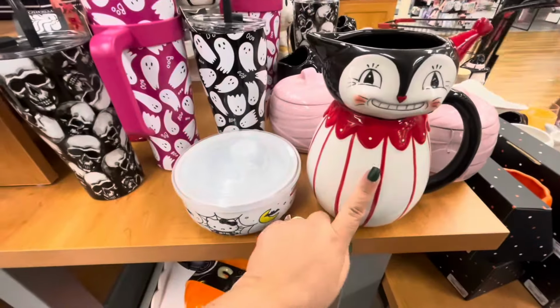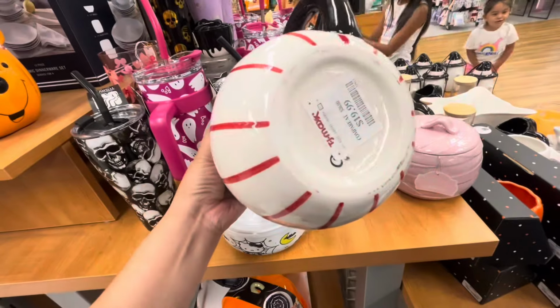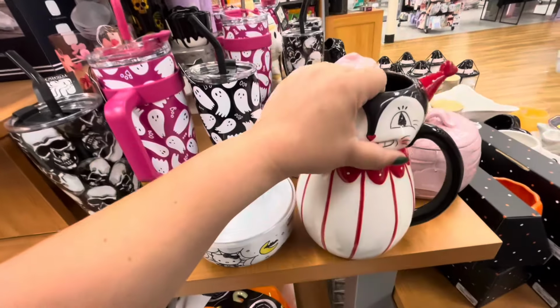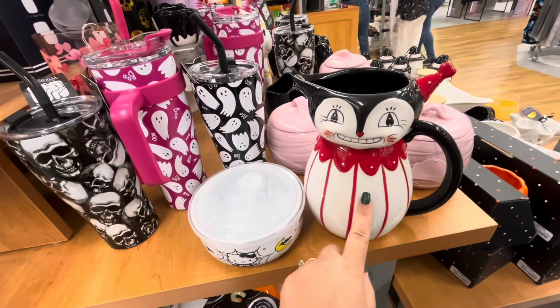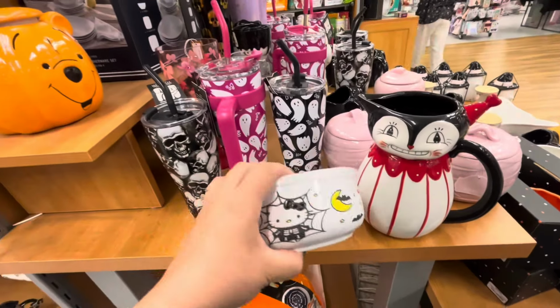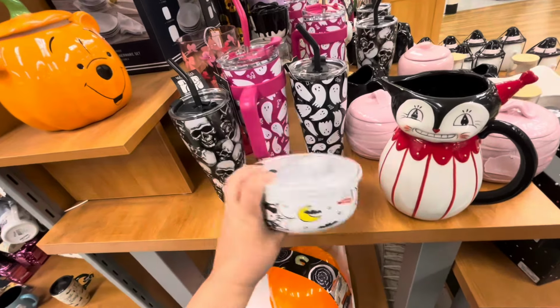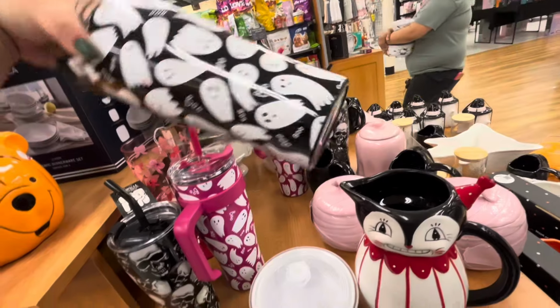Look at what I found here. They have the JP picture. $20. Oh, let's see. Carnival Cottage. Yeah, this is still JP. The cat. That reminds me of like Valentine. The little heart on his hat. And then they have this one. The Hello Kitty skeleton food container. $8.